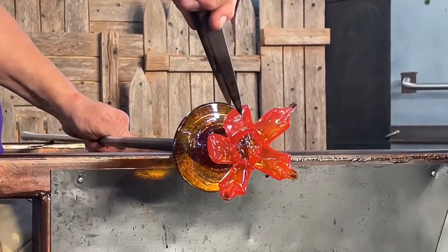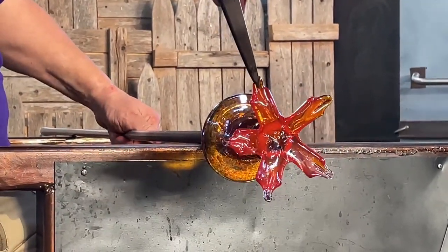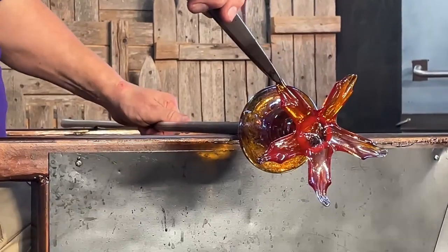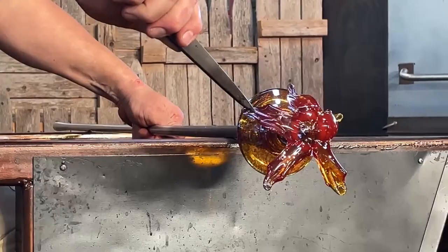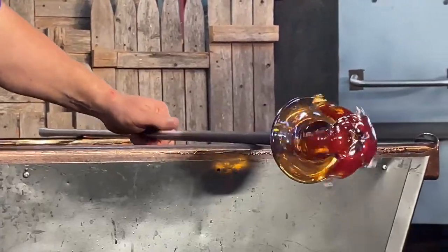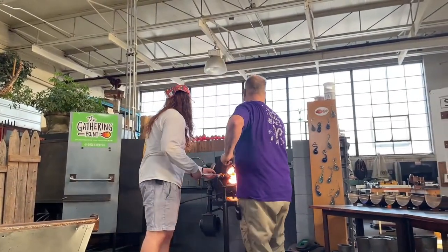Pinch and pull. It's a classic move. Look at how that just finished that off. Beautiful elegance in glass. And depending on how much the mics are picking up, you may hear each second and third time he's touched that now. You can hear the tink of the tool. It's becoming solid as he's touching it with the metal.